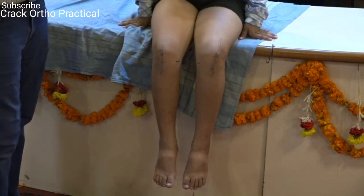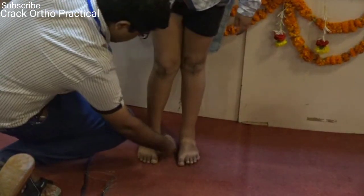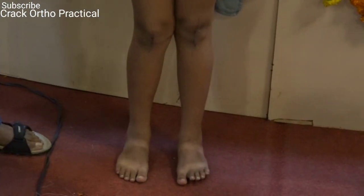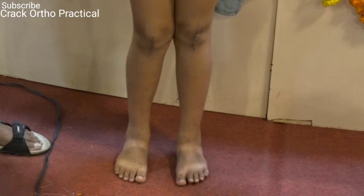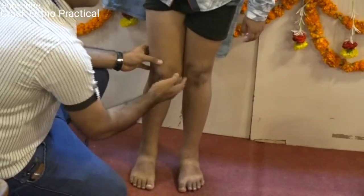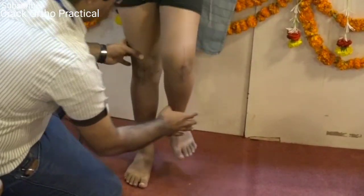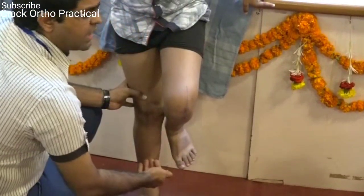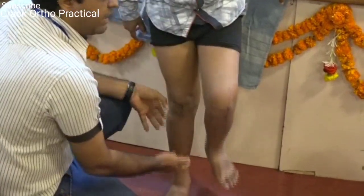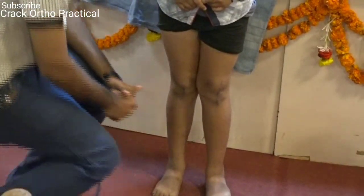How did you check for flat foot? On inspection, the medial arch is present when I look from the side. I ask the patient to stand on one leg; if there is a flat foot, the arch appears, then it is a dynamic flat foot. If there is an exaggeration, that means there is an increase in the medial arch. But on standing the arch is present, and there is no exaggeration of the arch.